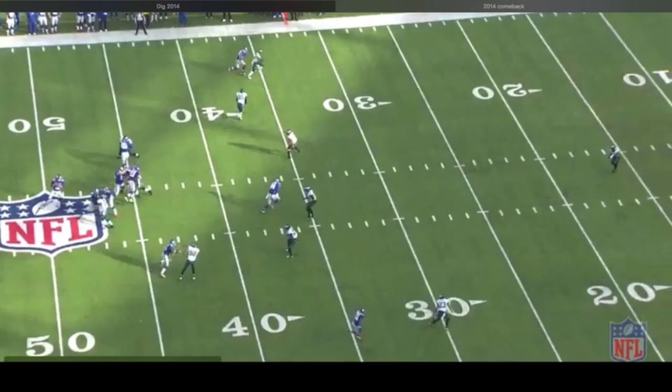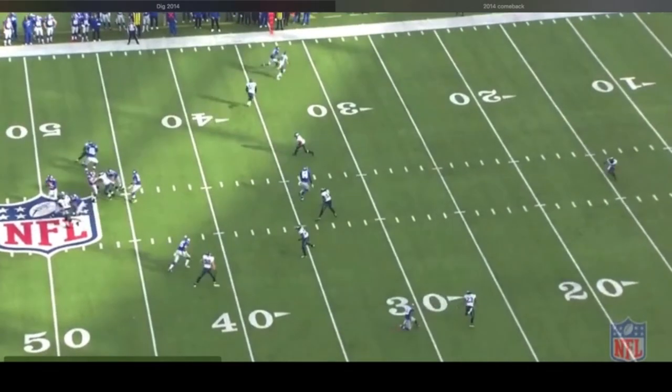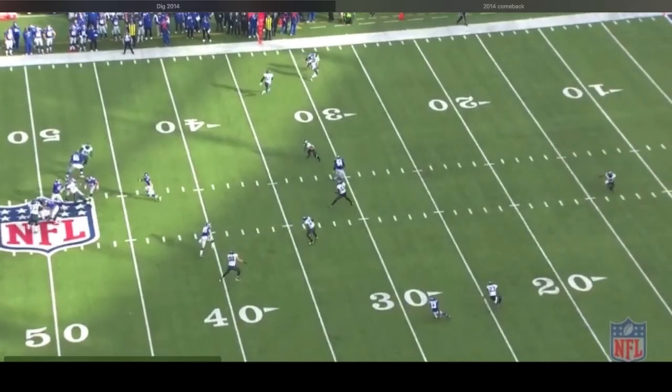Now watch what he gives him at the top of this route. Breaking him down, so kind of puts him off balance. And the guy kind of thinks post. You see him leaning close toward that 30-yard line because he wants to defend that post. Now he sits it down.